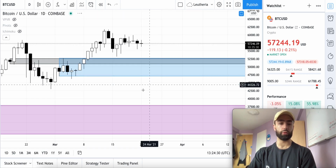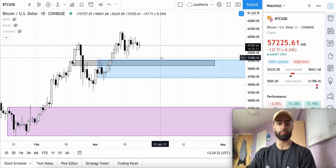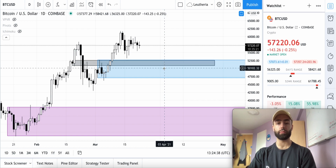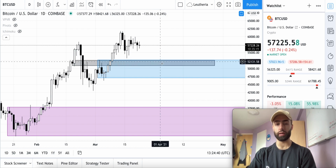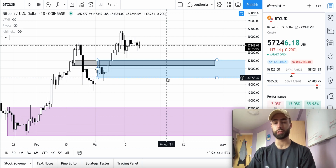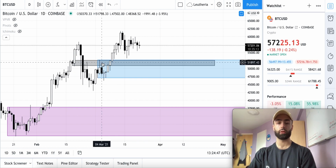So the way that you can play that on the daily time frame, the way that I'm thinking about potentially playing it, is buying in on the top of the blue zone and then layering in bids throughout the middle of the blue zone and putting my stop loss below the blue zone, which is down at about 47,000.